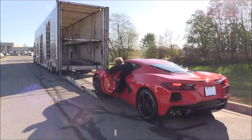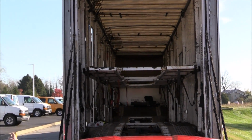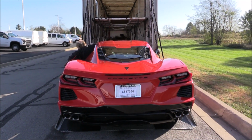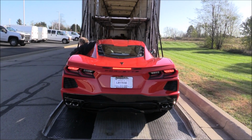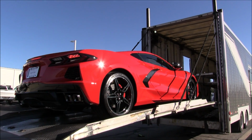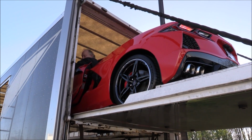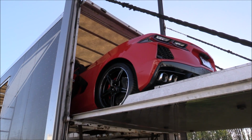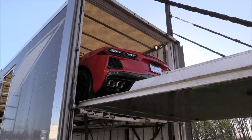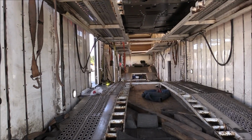Congratulations, man. Now, usually I say, hey, last on, first off. This doesn't apply here. As you can see, the truck is empty. Well, he's got to go to Chicago, pick up a couple race cars to go to Maryland, and on the way back from Maryland, then this car will be dropped off in New York. That's the shipping industry, guys.